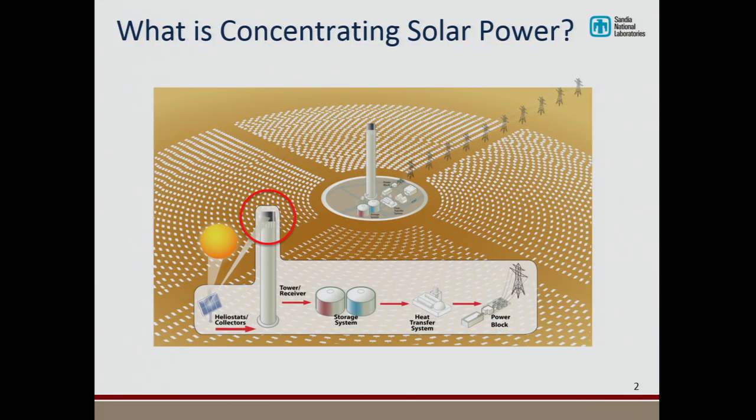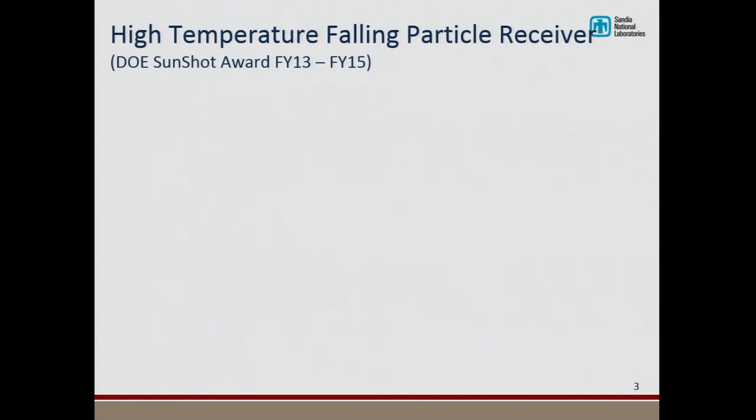Now in this particular project, I'll concentrate on the receiver. We're looking at ways of increasing the efficiency and reducing costs in all of these components. DOE's SunShot target is to get down to 6 cents per kilowatt hour. And one of the main areas that we're looking at, again, is the receiver to enable more efficient and higher temperature power cycles. So this is a 3-year project, called the High Temperature Falling Particle Receiver. We're in our third year of this project. And the concept is shown here.